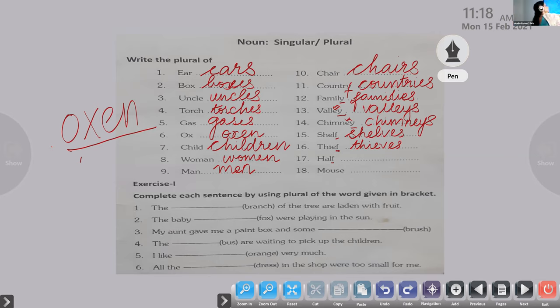Halves. Yes. H-A-L-V-E-S. Half, okay. Halves. Finish, ma'am. Come on, do the next one.